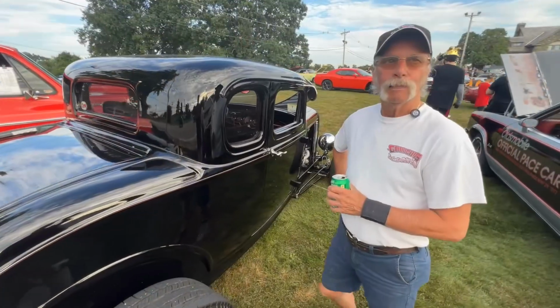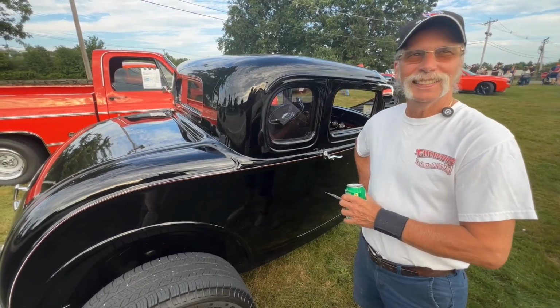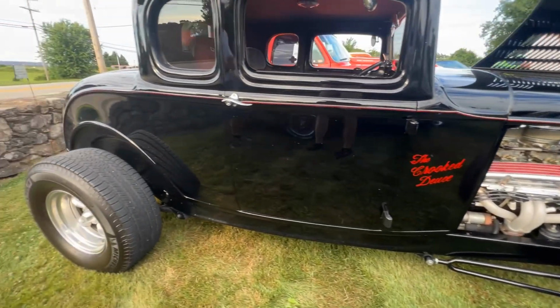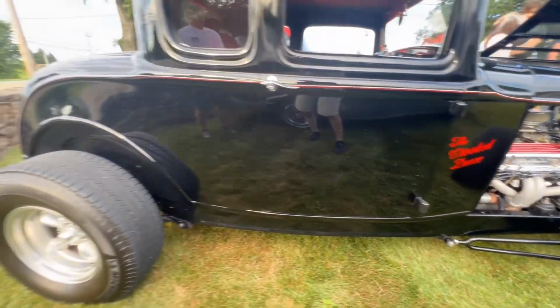All right, folks, we're here with Phil, and I mentioned all cars have stories, and he said, "Well, this one's got one," and I said, "Well, yes, it does." So, what's going on with this one, Phil? Well, the story is I grew up in Upton. My dad used to take me to Westboro Speedway every weekend.